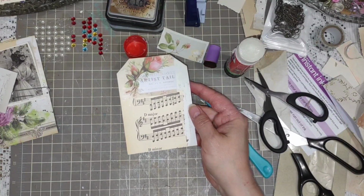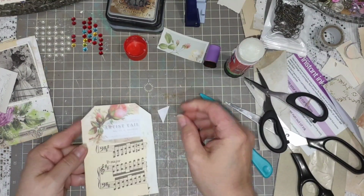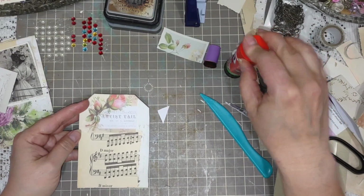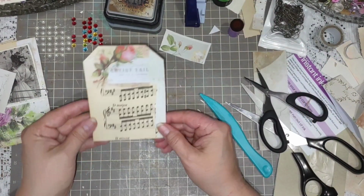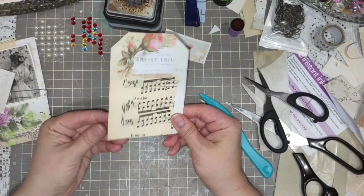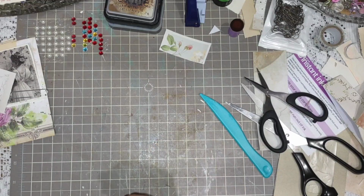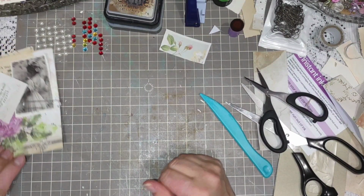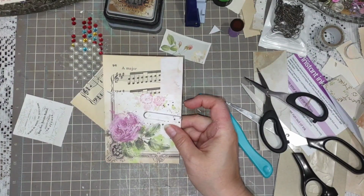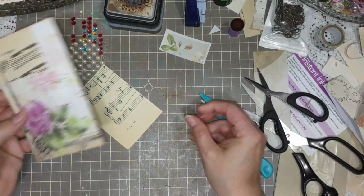And again, I think this will look good with a frame or something else, just to maybe break up that music page a little bit. But for now, I'm calling that ready to go in my box, be put away. So we're going to do that. And then we're not going to do this right now because this is embellishing and I'm not going to embellish it. I'm just going to leave it the way it is.